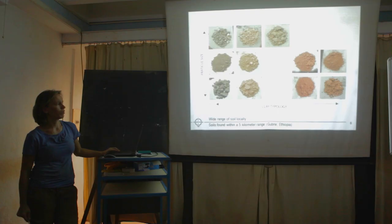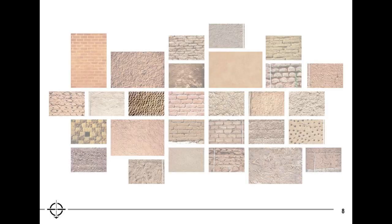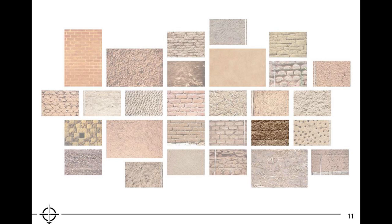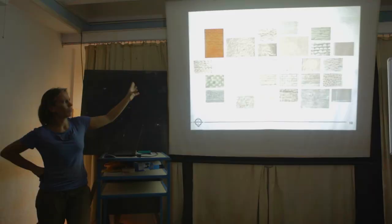From our varied climate, to our varied soils, to our varied techniques. So this is just a bit of a collage of different types of techniques. This one is adobe. This one is cob. This one is laterite block. This is rammed earth. Wattle and daub, compressed stabilized earth block. These are just a quick sample, and I'm going to go through and talk about each one of the techniques and show some vernacular examples and some modern contemporary examples.